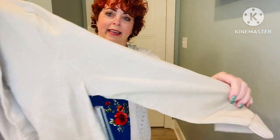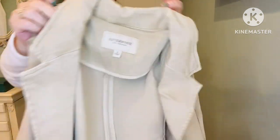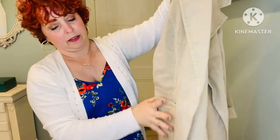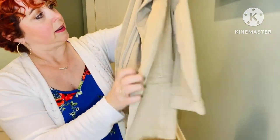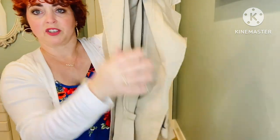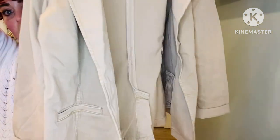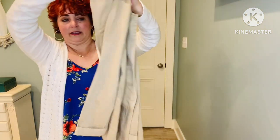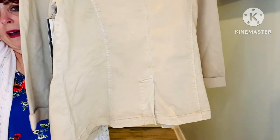Ooh, and next is a jacket by the brand Liverpool in a size medium. This pretty khaki beige color. It's got cuffs here at the sleeve. It's got a little pocket here on both sides. Does not have any buttons. It's just gonna have a little lapel, an open lapel on each side. This is cute. I think I might have requested this one too. Has a little vent in the back.